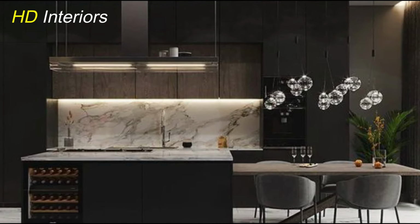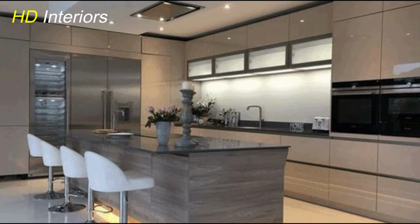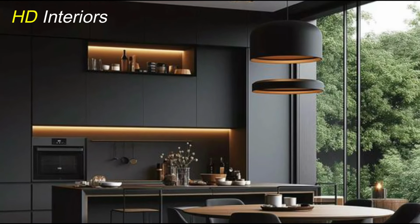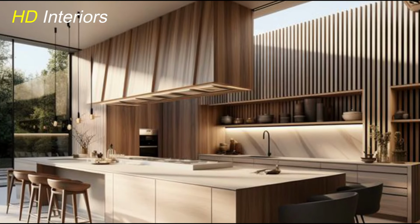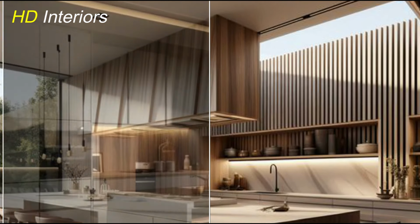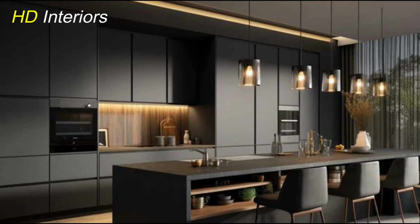HD Interiors fans, there are 8 fantastic ideas to make your kitchen more modern. From open shelving that breathes life into your space, to smart appliances that bring convenience and efficiency, each of these ideas can transform your kitchen into a stylish, functional haven. Whether you decide to embrace minimalist design, make a statement with a bold backsplash, or create a versatile multifunctional island, there's something here for every taste and budget.